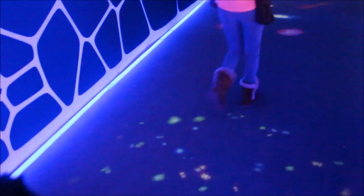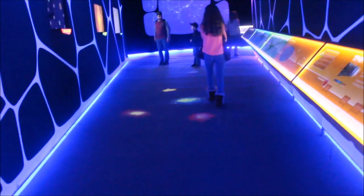And this area right here is a very popular area to take a selfie, so you can hashtag them as well. And it's just a really popular spot. It's beautiful how they created this space.